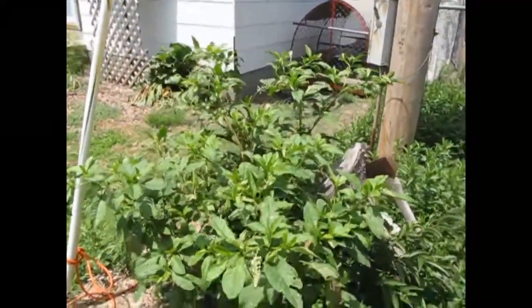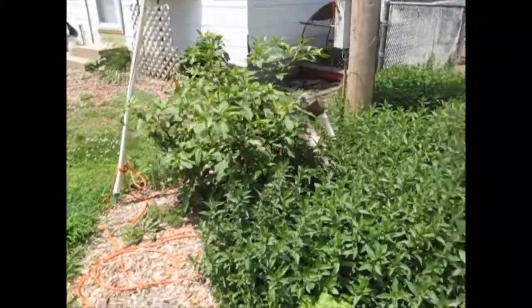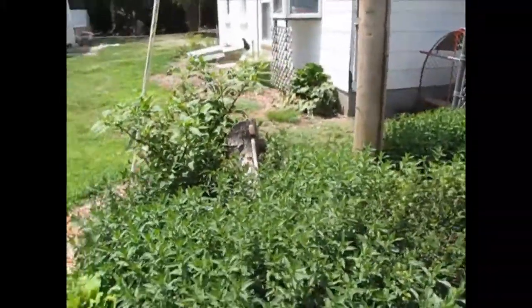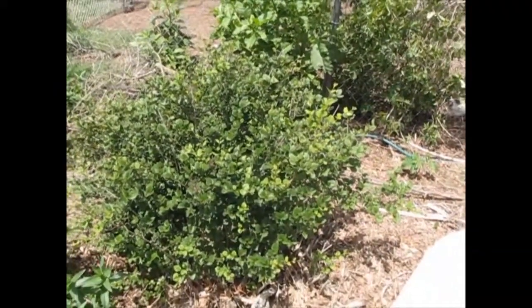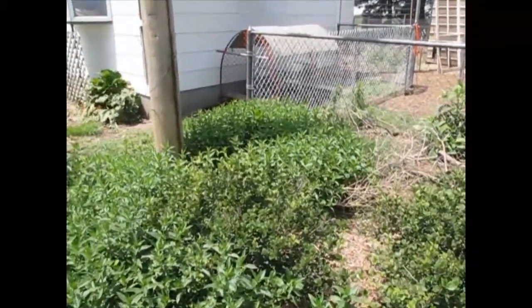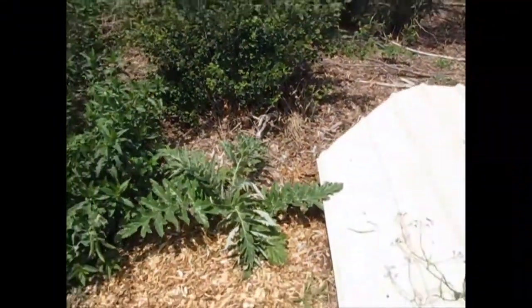Pokeberries, pokeweed. The chickens, again, love these things, man, and it changes the color of their yolks like crazy. It's amazing when they start eating those berries towards late summer, going into fall. These were some bushes left when I moved into the place. They were huge. I've chopped them down and am letting them come back up to regenerate or become more healthy. I believe that's an artichoke.